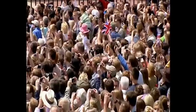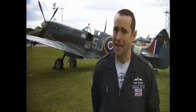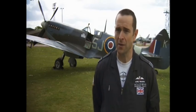The Queen's Birthday Flypast for us is the commemorative highlight of the year. So to be flying along in a Spitfire next to a Lancaster over the Palace and over the Queen is incredibly special, and we're very proud of being able to do that.